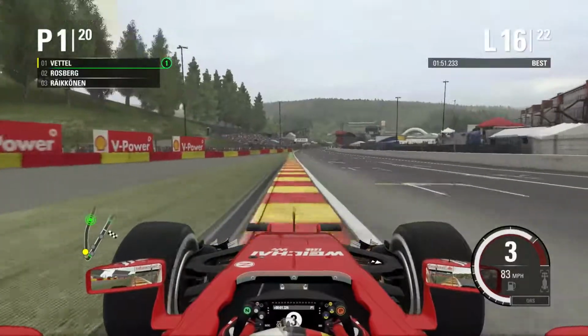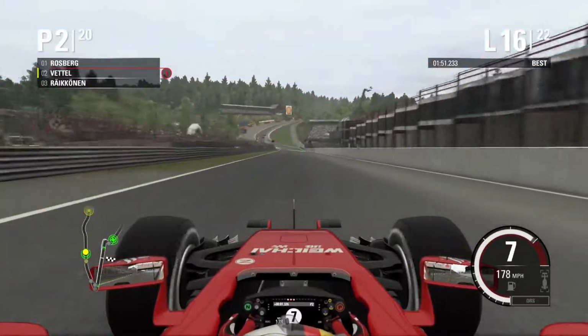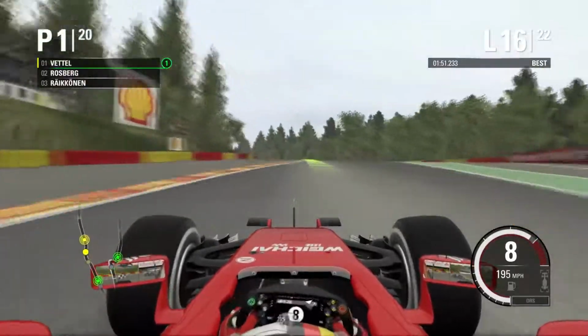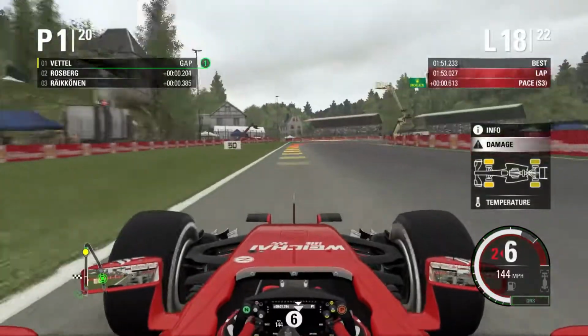Rosberg still right behind. Kimi Raikkonen's closing in as well. Rosberg side by side with Vettel, going down towards Eau Rouge. Is Rosberg going to take the position? Is Vettel going to hold on? Looks like Vettel's going to hold on around the outside. Yes, Vettel holds on to the position around the outside of Eau Rouge. Brilliant defending there from the Ferrari driver, and this is the important thing now.